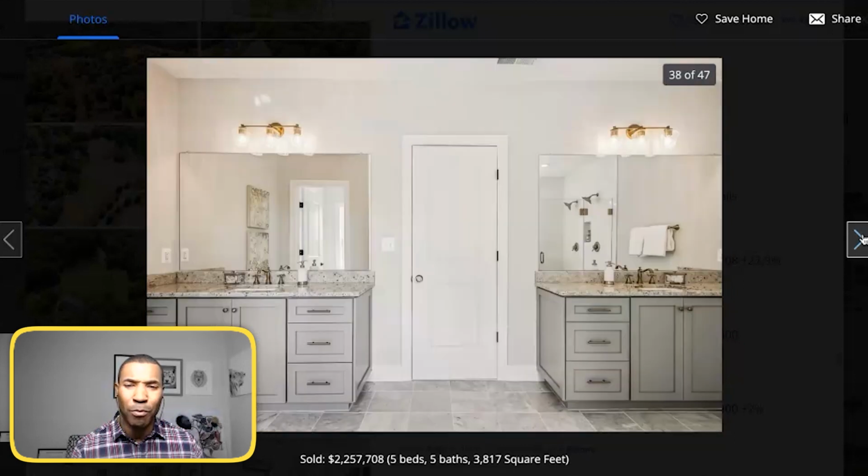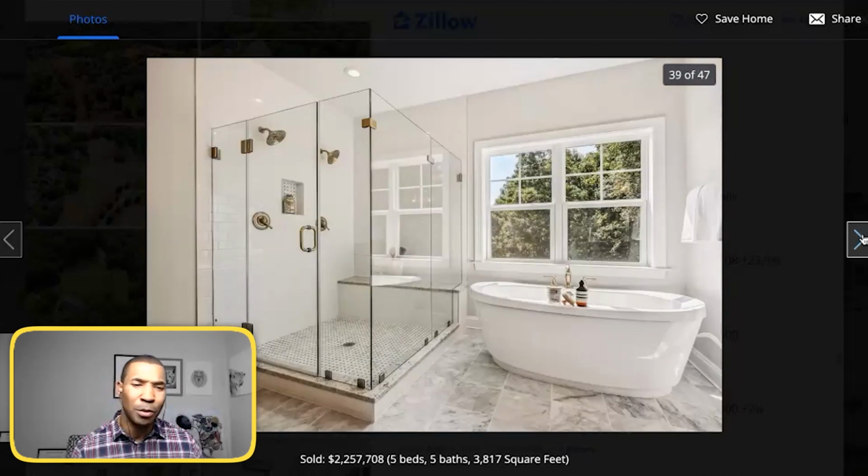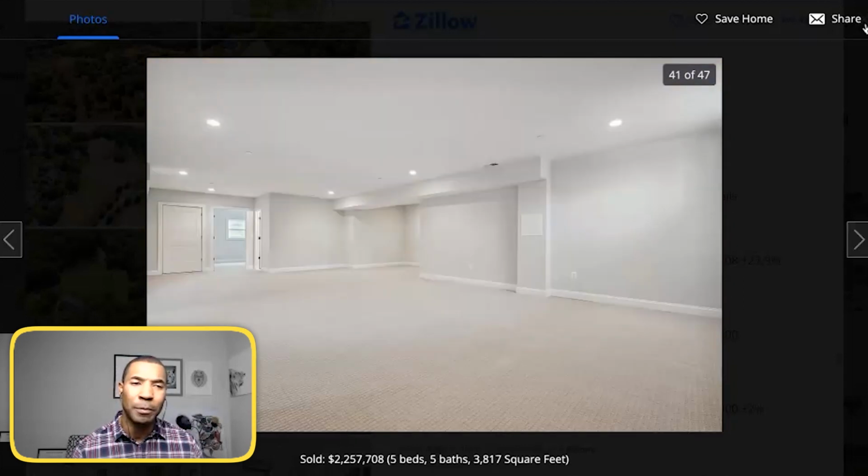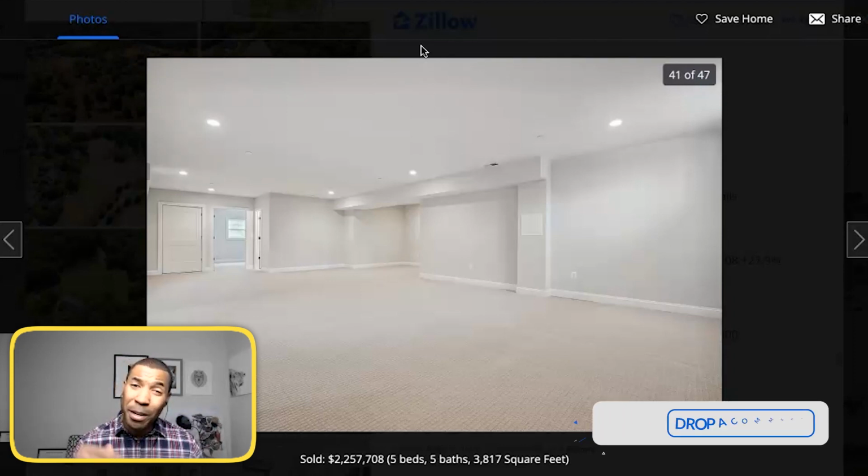Look at the size of that bedroom. That's the primary bedroom. Jack and Jill, Jack and Jack, whatever you want to call it, sinks. Soaking tub. I love it. What's not to love here? Huge basement. Congratulations to them. So that's what you get for $2,257,000.